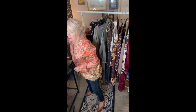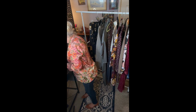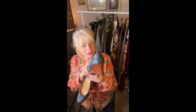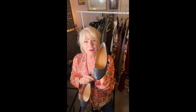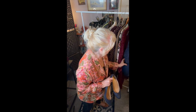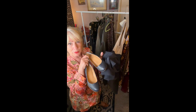When I wear my burgundy, I will always wear my burgundy high heels. I love these. They're absolutely comfortable, very nicely comfortable. And when I wear my navy dress, I would wear these shoes. They are high heels, but just high top, so they're also very comfortable. They're a very nice navy that I would pair with my Anthropologie navy dress, and also with my silk Anthropologie dress.